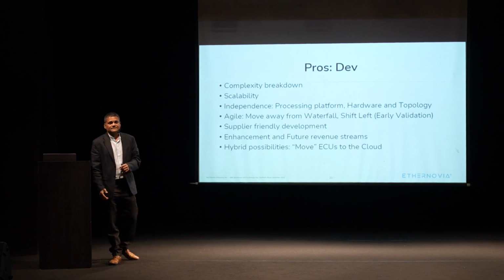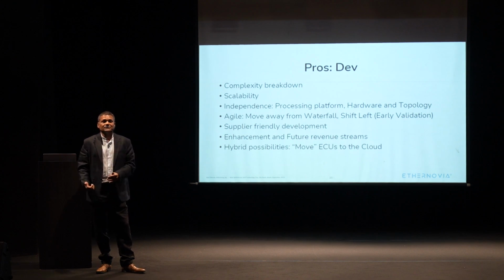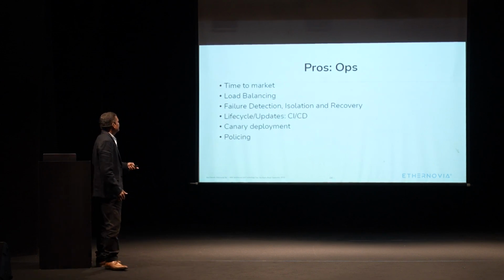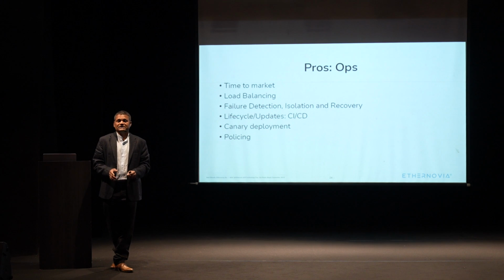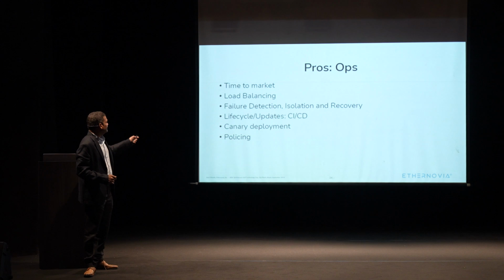Hybrid possibilities. You can move ECUs to the cloud, you can move software pieces to the cloud, you can use the power of compute resources outside the vehicle and extend your car's range. Advantages to the ops folks or the operations folks. The biggest one is time to market. If you can shave off 2 years in your car cycle, brilliant, people will love this.